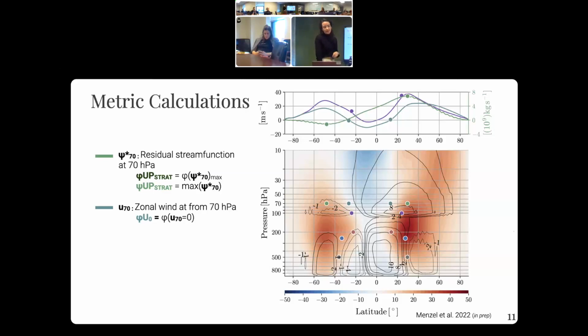And then we also defined a lower stratospheric winds metric. So this is another form of calculating the subtropical zonal winds. We vertically average the zonal winds from 100 to 70 hectopascals, and then at 25 degrees north and south, we just calculate its value. And so this is just another way to quantify what's happening with the zonal winds response. So these are the metrics we're using.